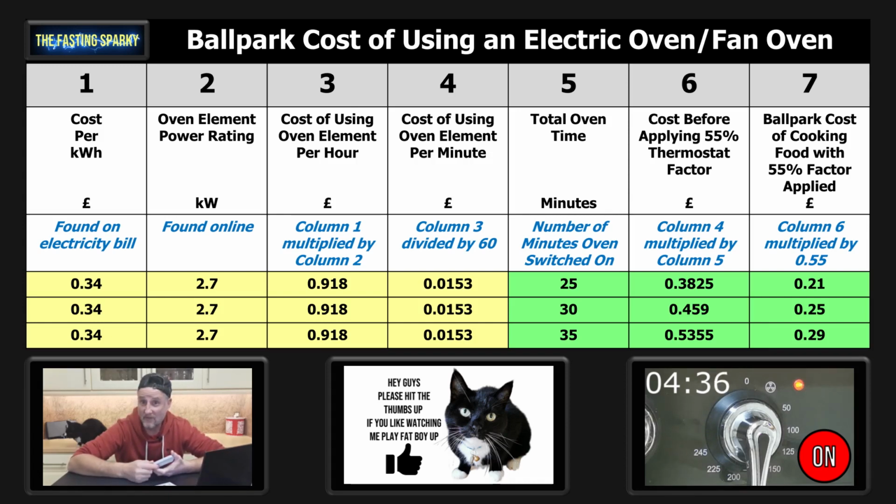53.5%. That's good. So literally, your heating element is only trying to get your electricity meter to jump off the wall half the time that it's actually cooking your meal. That's good. So I'll round that up. For my oven, as you can see in column 7, which includes the thermostat factor, it is 55%. Right, so now we know that the heating element is only drawing power for 55% of the time.